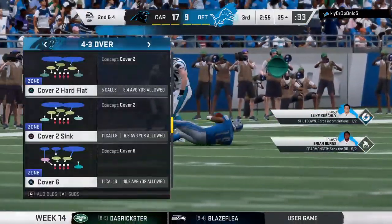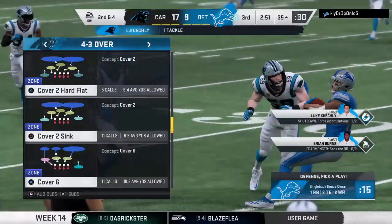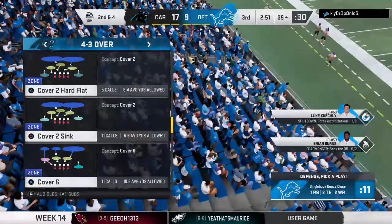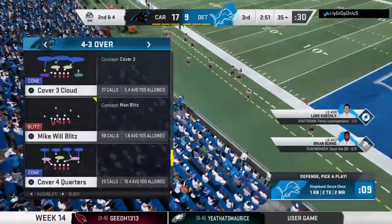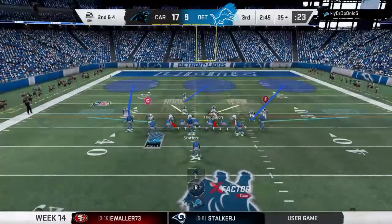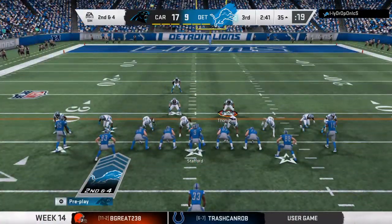A 6-yard pickup brings up 2nd and 4 at the 35-yard line. Six yards was the pickup on the last completion, so here's 2nd and 4. A little flare.